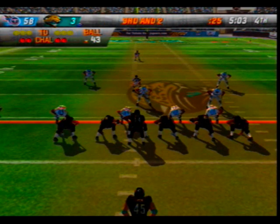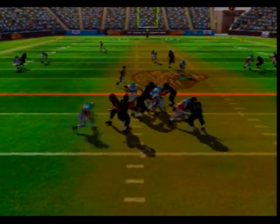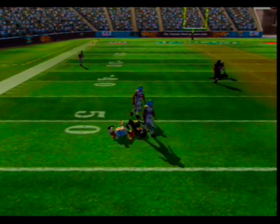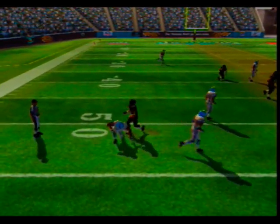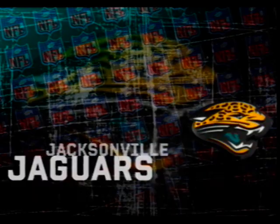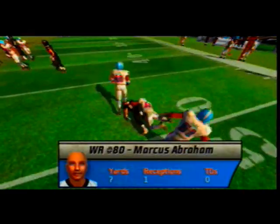The Titans come out in a 4-3. This is it. Go with the pass play on third and short. Closing in, throwing, and it's complete. This one will be spotted at the 50. He records his third tackle of the game. This is a guy who comes to play, and he seems to make big catches when they really need him. This time they needed to convert on third down, and he's there for the reception and the first down.